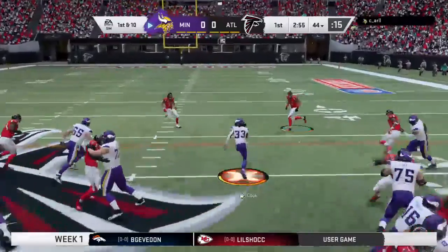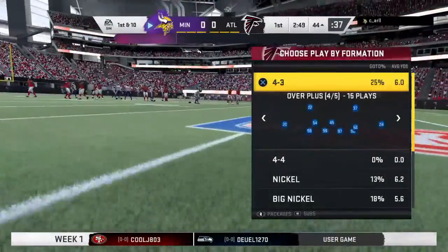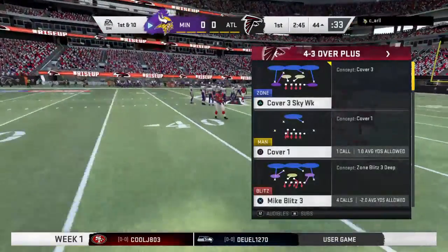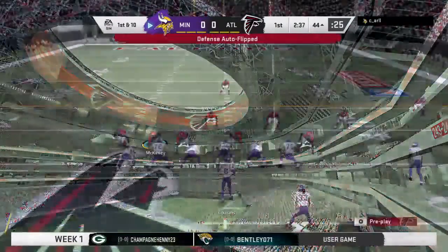Now the first carry for Dalvin Cook. And he'll work it across midfield inside the 45. 12 yards there, 1st down Vikings. How best to describe that one? I'd say right down Broadway on that run. Straight ahead running. I think that might be something we see a lot of between the tackles today.